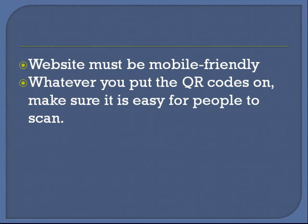So as you can see, every step of the way needs to be done right. Whatever you put your QR code on, make sure that it is easy for people to scan. If you put it on a t-shirt and the t-shirt's wrinkly and has problems, then people are going to have trouble, so make sure you put it on a good quality t-shirt that doesn't stay too wrinkly.